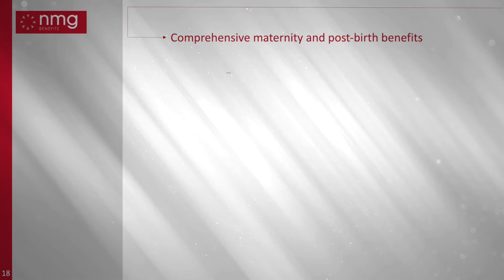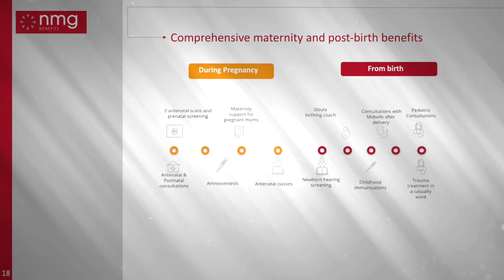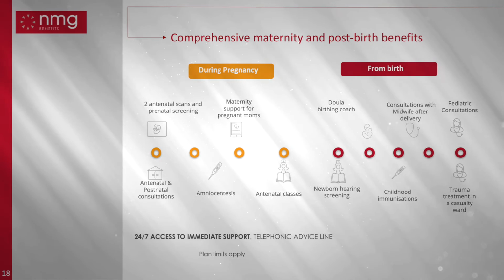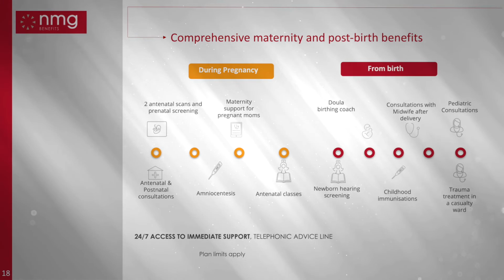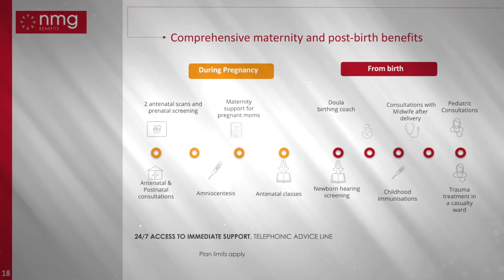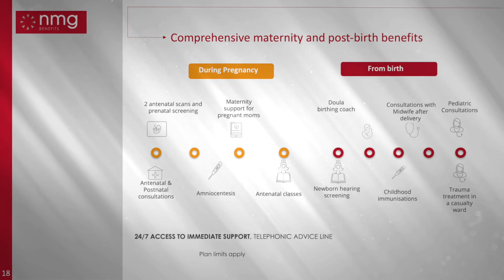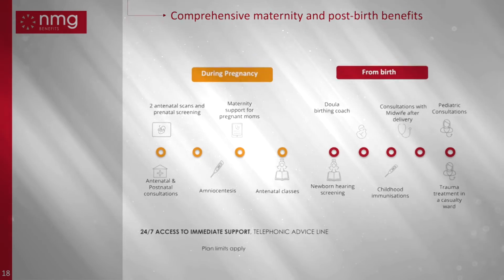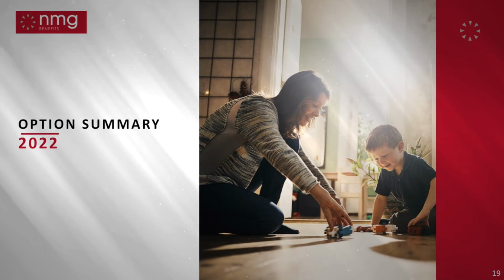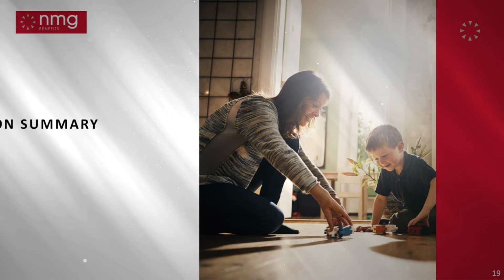Fedhealth offers comprehensive benefits for maternity and childhood benefits. Some of these include 2 antenatal scans, antenatal and postnatal consultations, maternity support, a doula birthing coach, a newborn hearing screening, childhood immunizations, and pediatric consultations. Now that you have a better understanding of the key components of your medical scheme, let's take a closer look at the options that are available.